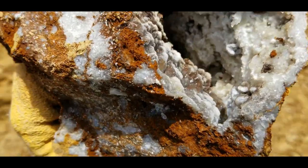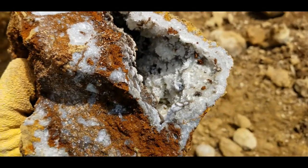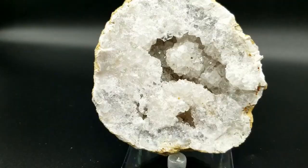Alright, this one's got the deepest cavity, but I'm not sure if you guys can see it. There is a bud of something down there. So here's the third largest chunk. Monster geodes, although half filled.